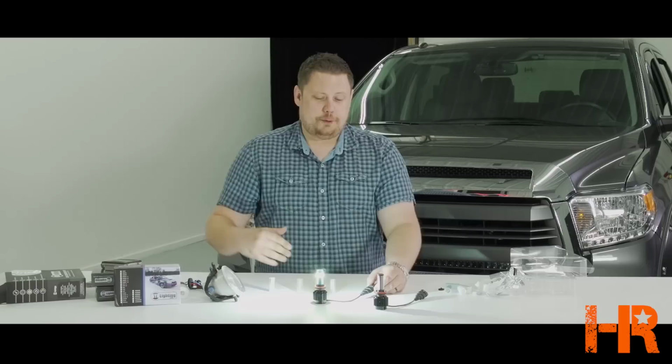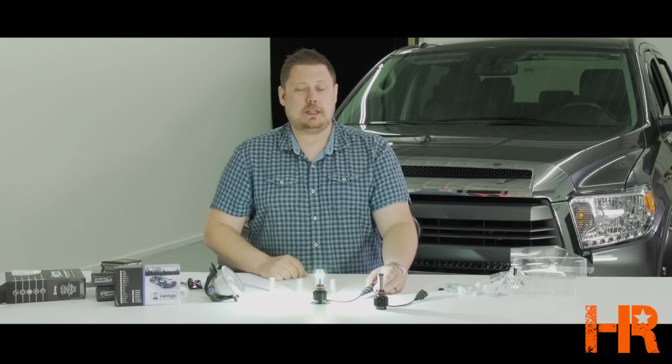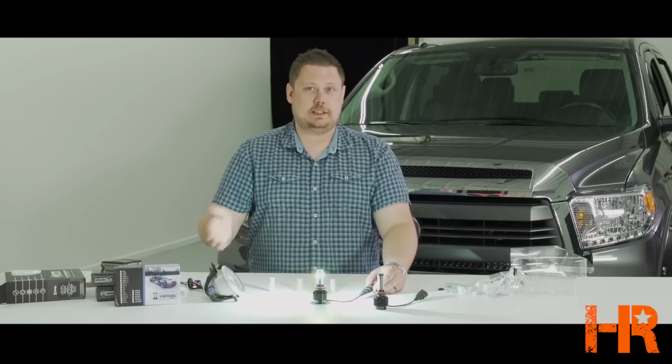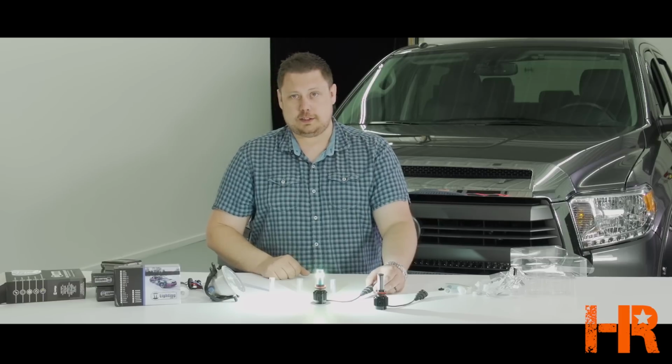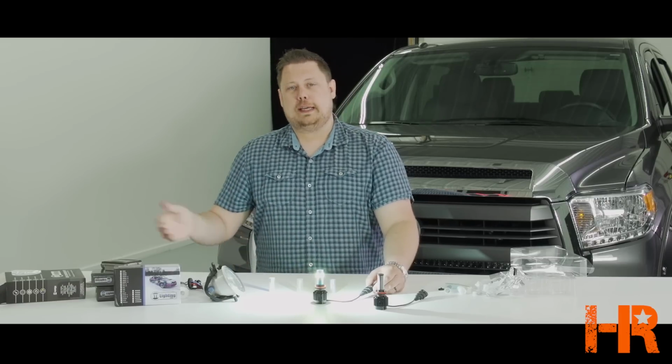And the reason we're showing you this product and not something else is because nobody else's product does this. So this is a really unique feature, and it's easy to install in the Tundra fog lights. There's no ballast to mount, so we actually prefer this one over an HID kit.